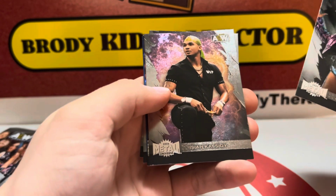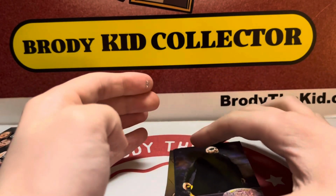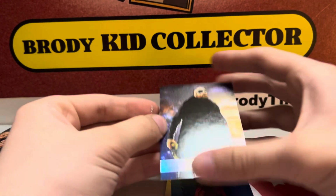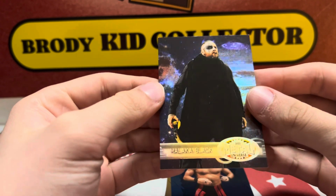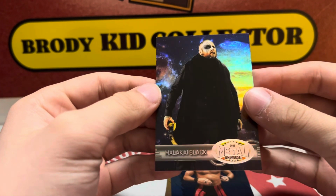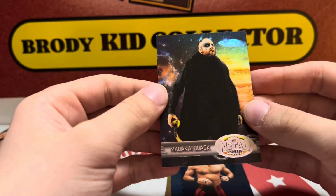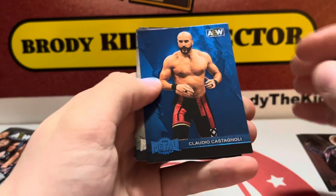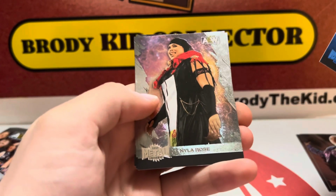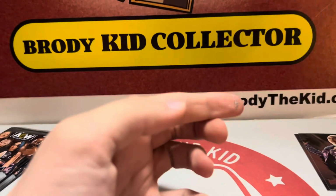Jade, Isaiah Cassidy. There's our third retro. Malachi Black. That looks so cool with his black attire, too. Nice. Claudio, high number. Rose, Jay, and Darby Allin.